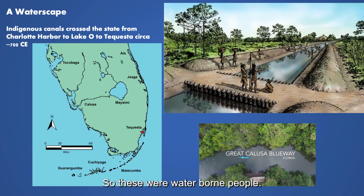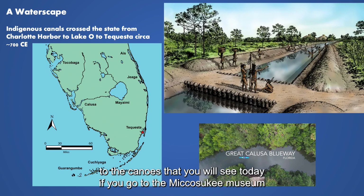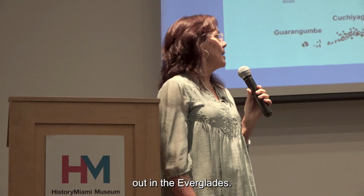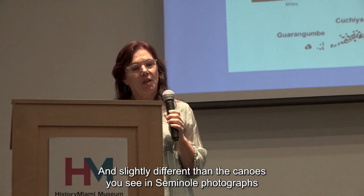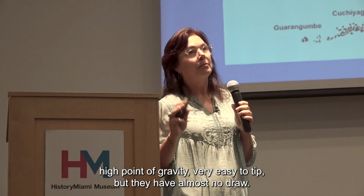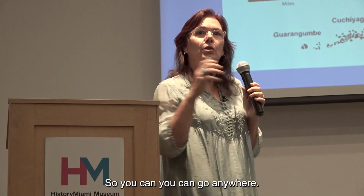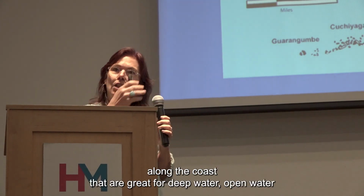All right, so these were water-born people. Their whole lives were spent traversing waterways and in dugout canoes. Very similar to the canoes that you will see today if you go to the Miccosukee Museum out in the Everglades, and slightly different than the canoes you see in Seminole photographs, but still comparable. Narrow, high point of gravity, very easy to tip, but they have almost no draw, so you can go anywhere. You can go into very shallow mangrove areas, estuaries, along the coast.